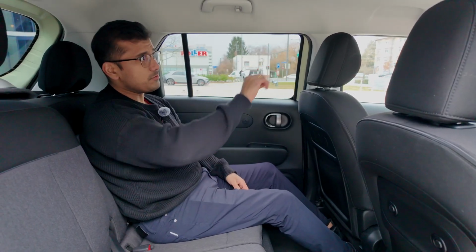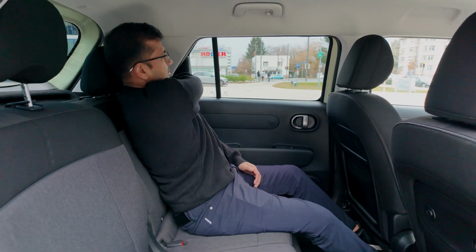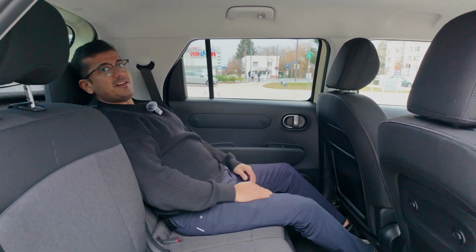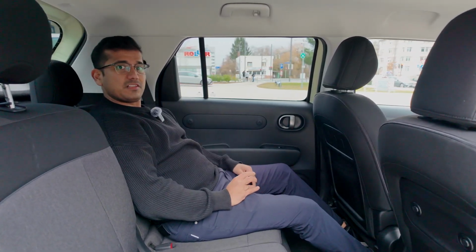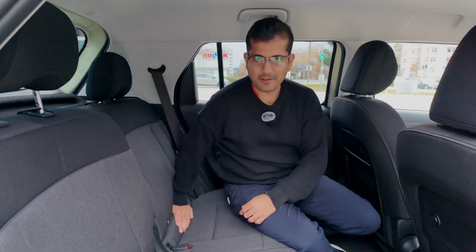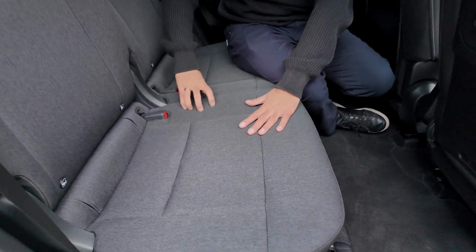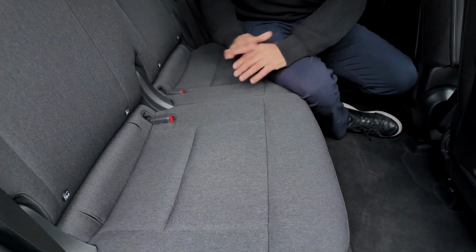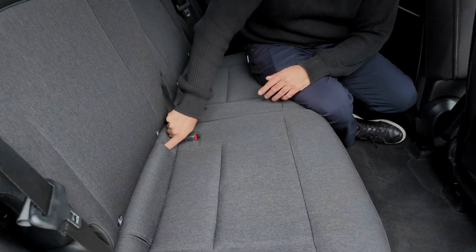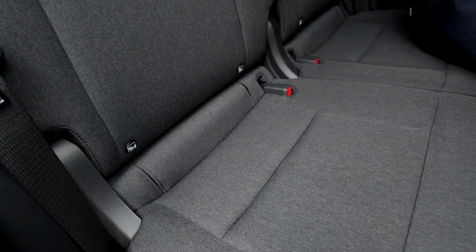You can get a sunroof as an option as well. And it doesn't stop there, because I can also recline the bench. So these are 50-50 reclining and folding. But here's where there's a little bit of a downside. There's only two seats. There is no center seat. There is no third seat belt. So legally, this is a four-seater, but you do have ISOFIX points on the outside two seats.